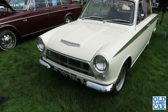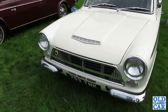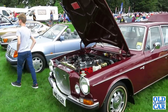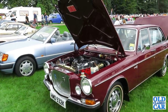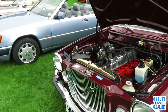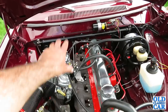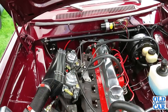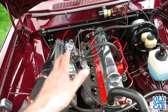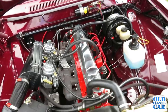Got a very early Lotus Cortina, a console badged Lotus Cortina Mark 1. Alongside that is a Volvo 164, a car that I'm quite familiar with at the moment. If you've seen my other videos, you'll know why. This is the carbureted version. So a couple of big Strombergs. As mine's fuel injected around here and a myriad of pipes and complicated things, this is a relatively straightforward twin Stromberg carburetor setup. Probably all the better for it, if I'm honest.